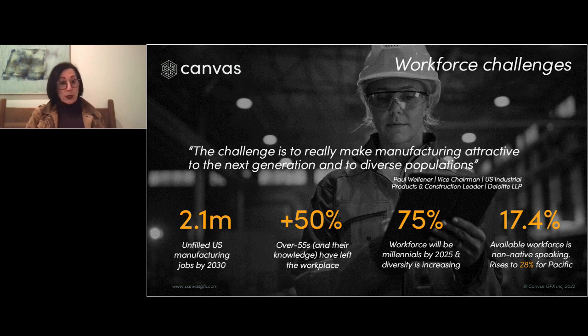We do see, and we will continue to see workforce shortages. We are seeing knowledge leaving the workforce. We see over 50% of the people that are leaving manufacturing are over 55, and therefore the years of experience and knowledge they have, they're taking with them. Yeah, the level of diversity is rising greatly.